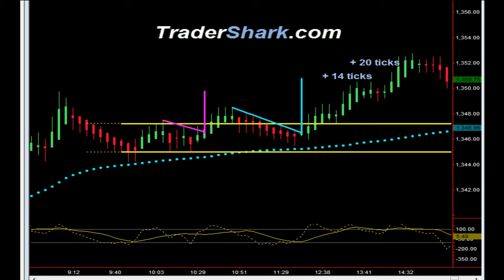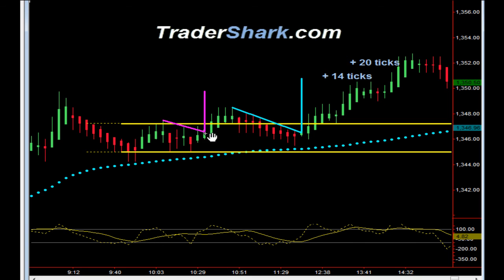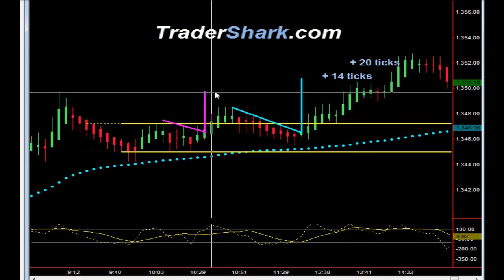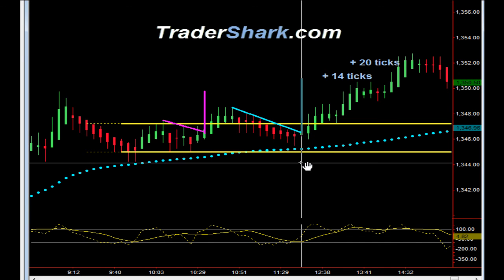This is the additional video we talked about in reference to the hook patterns that we use on a consistent basis in addition to the trade plan trade setups. This morning at about 10:30 we had an ideal hook pattern set up. Our entry is right at the close of this candle for an upside target of 1349.75. The second hook pattern was an entry right here at about 11:45.